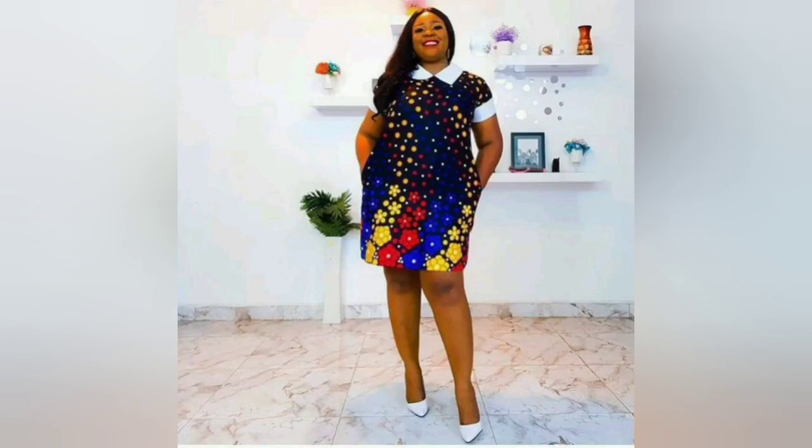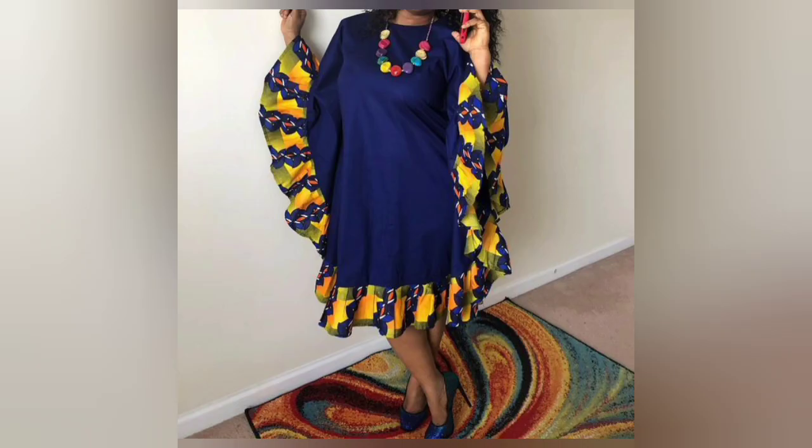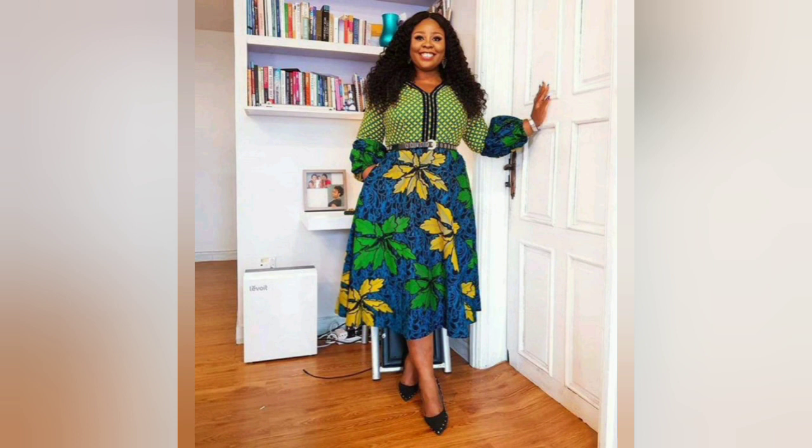Guys, this Ankara print is so beautiful. I love the way they design the print. Like, the color is so beautiful and the gown is just simple and beautiful. You guys are going to be seeing a lot of beautiful Ankara gown styles. Like this particular one, the combination is on point. It's for mature ladies. Anybody can rock it.